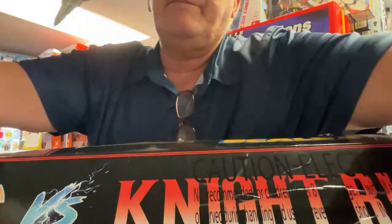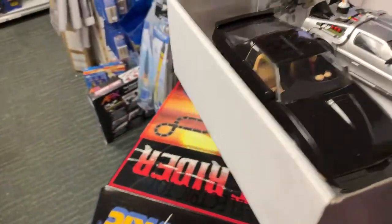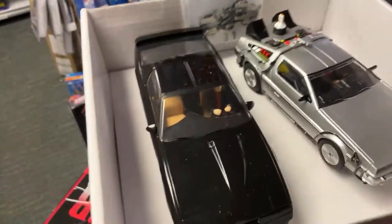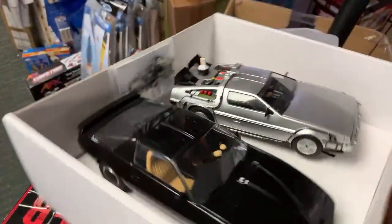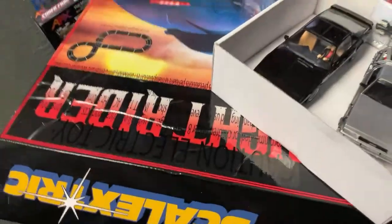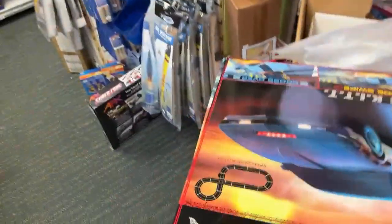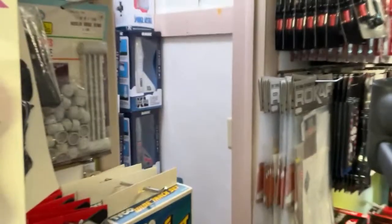But you're getting the Back to the Future Knight Rider set. And what it does is it comes with Back to the Future, some extra guide blades, the Knight Rider car. So you're getting both of the cars, okay, inside. And that's the original from the first car movie, Back to the Future, Marty McFly. And you're getting both of these cars. You get a lot of straight track. But here's what's really cool about it. I'll show you here in a second.